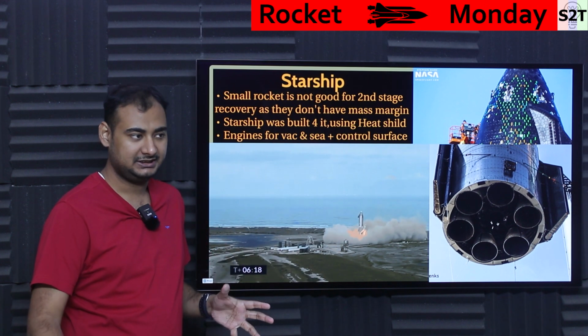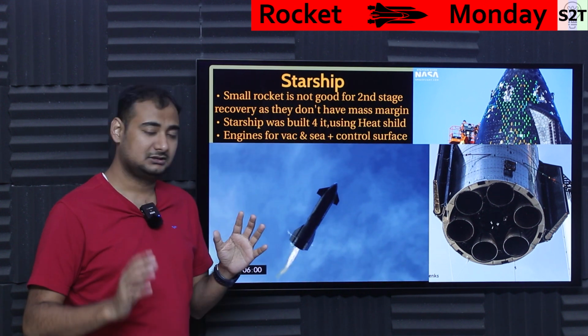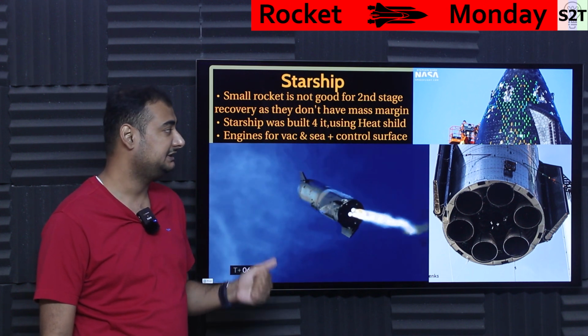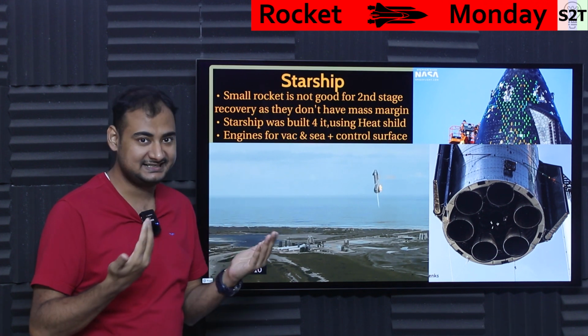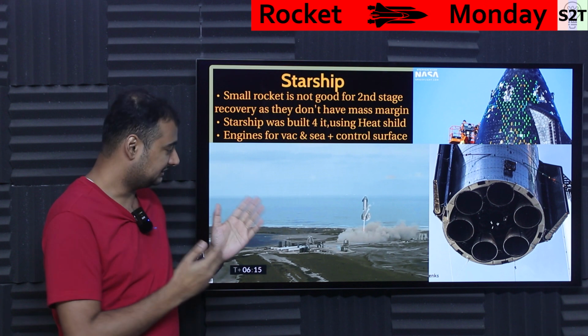It has scope. The larger the rocket, the more scope you get. And Starship from day one was designed to dump the majority of its orbital velocity energy using heat. Basically heat shields. Heat shields are going to dump all that energy into the atmosphere. And because it's a blunt body by design, it's going to dissipate a lot of energy. So it needs a heat shield, it got a heat shield.